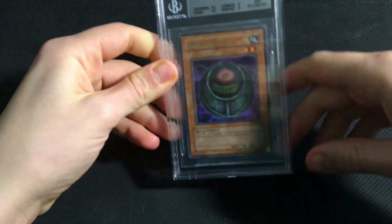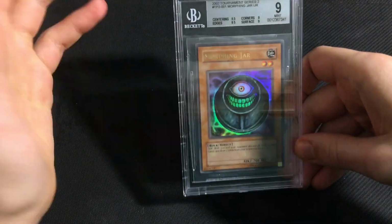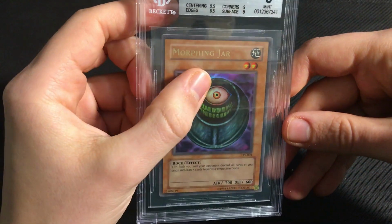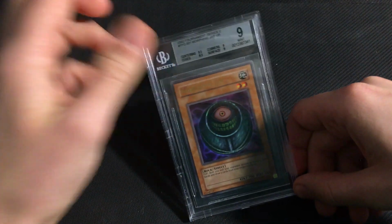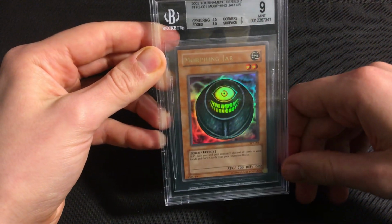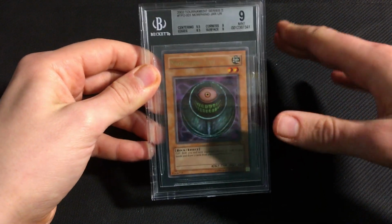And at number 9 we have my BGS 9 Morphing Jar from Tournament Pack 2. Now a regular 9 of this card would only be worth around 5k, but if you look closely you'll see that this is actually the Jinzo Jar error, which approximately doubles the value if you're going by recent sales. I think a stronger 9 actually recently sold for over $10,000, but I would say this card with the subs it has is probably worth around 8 to 9k depending on the buyer.